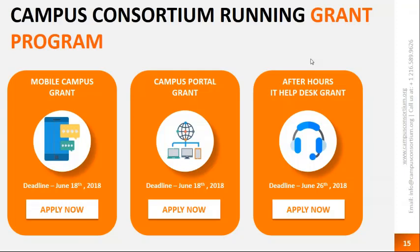But just to give you a little brief on these grants, the Mobile Campus Grant is running till June 18th, so you still have a few days. We have received a lot of applications. We will work with you to get about 20 applets implemented for $0. This is absolutely free, and you will get 14 native applets and about 6 authenticated apps that can work with your ERP and your LMS. You can have your students check grades online and check classroom availability. Those are some of the apps that come with this grant.